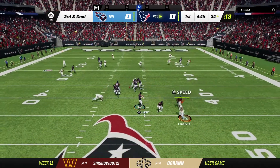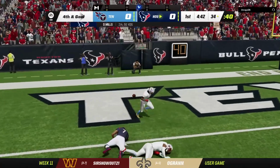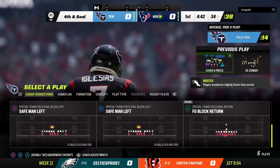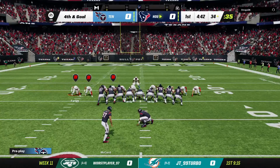Mills now. He's going to rifle one deep left side. And this one dropped in the end zone. Looked like a touchdown, but not to be, and now it's 4th down.